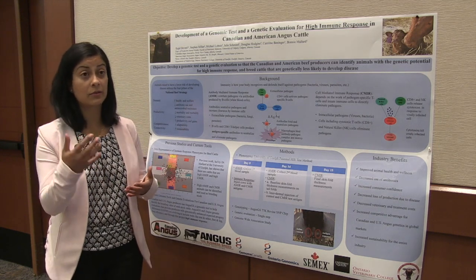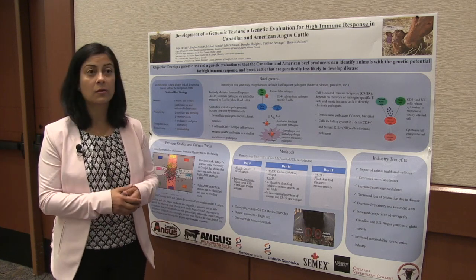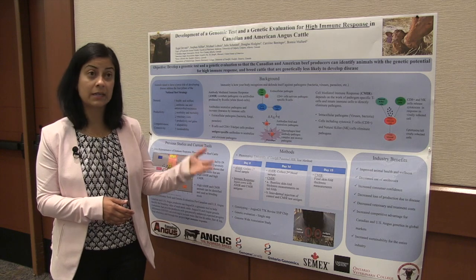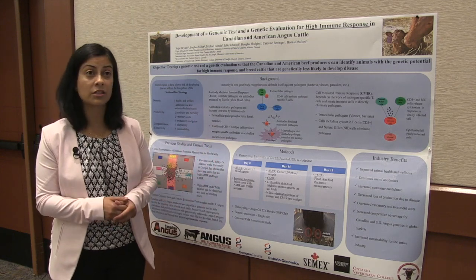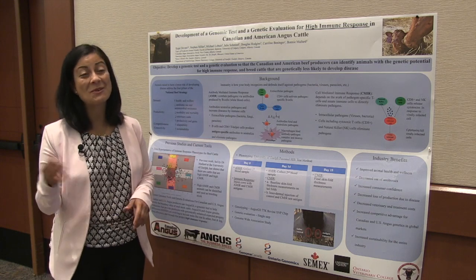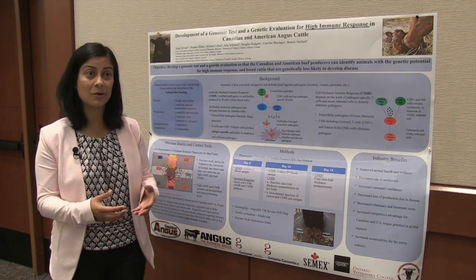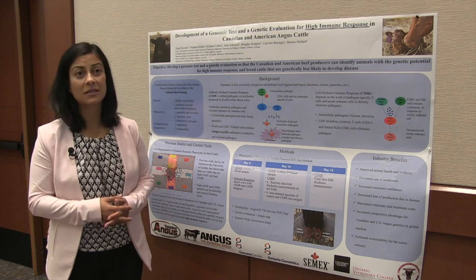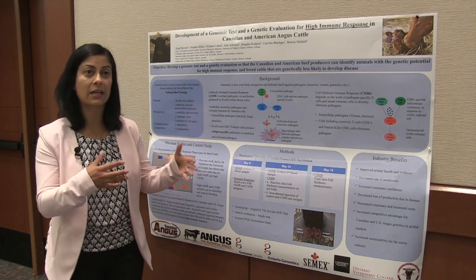And we work with UCVM at the University of Calgary. We work with the University of Guelph. They have a really great team there, and they're part of our immunology project. We work with the University of Alberta. So we can gather the expertise and the support that's needed, and we can develop these tools, because that's what we exist for: to add value to the Canadian Angus genetics.